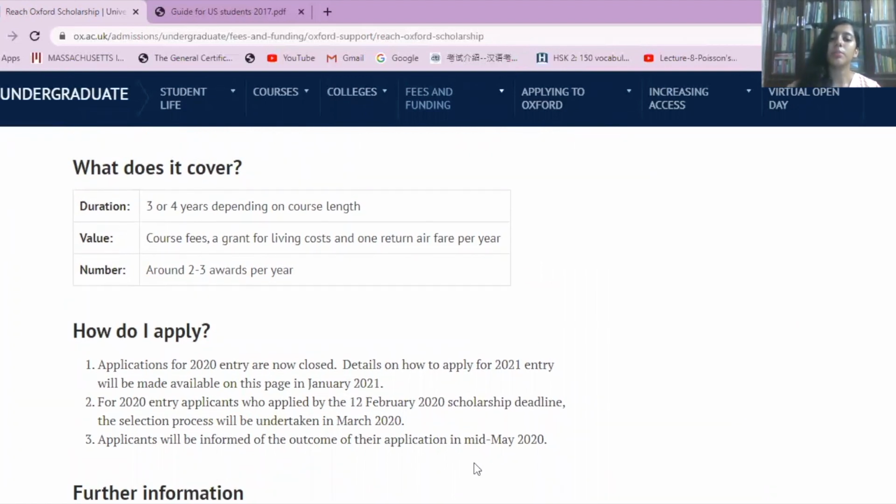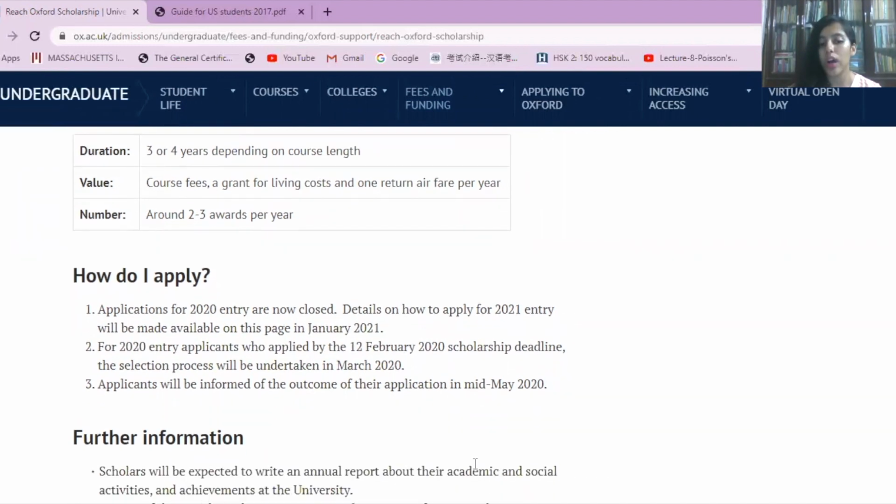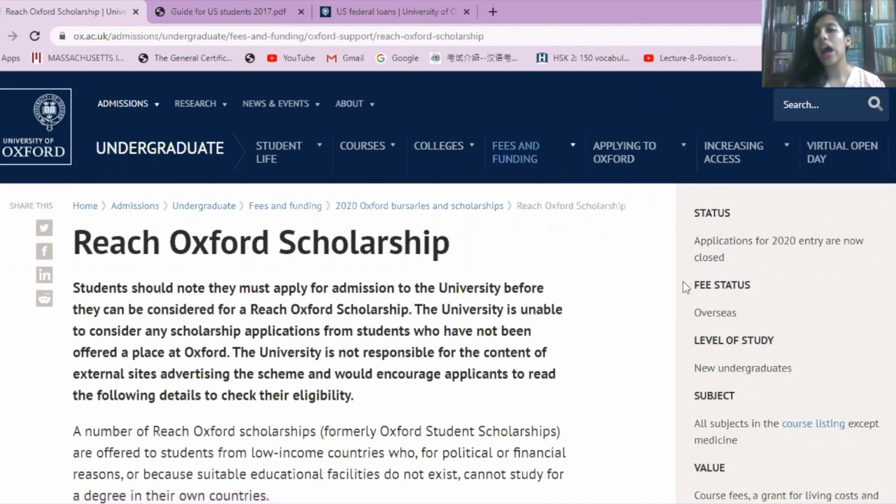So the portal usually opens after 14 January, which is when the results are usually out on who has received an offer at Oxford and who has not. Usually, after the results are out in mid-January, this is where the portal appears. So the status currently says that applications are closed because they are actually closed, but at some point after the results are announced, the application portal will appear here and it will redirect you to the application.